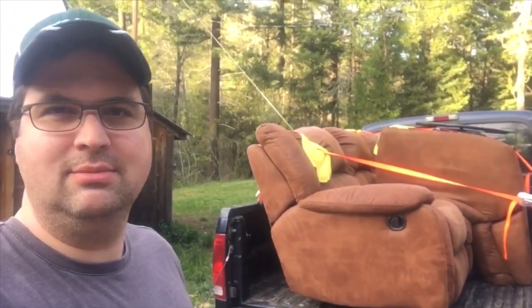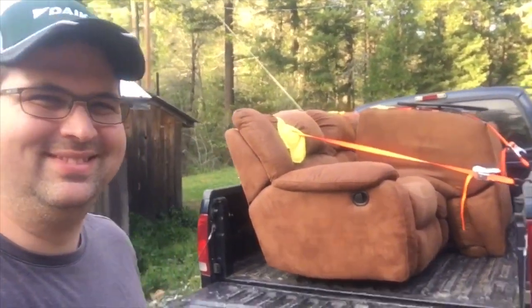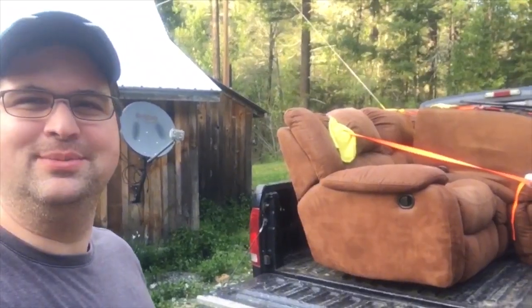And just like that, 8 hours later, we have some furniture. All right, we got a couch and a recliner. Big thanks to my brother-in-law and my sister-in-law for giving us those. So thank you very much, appreciate that.